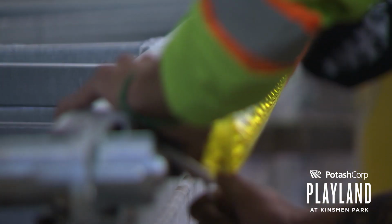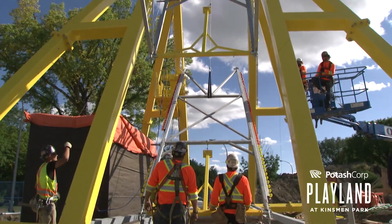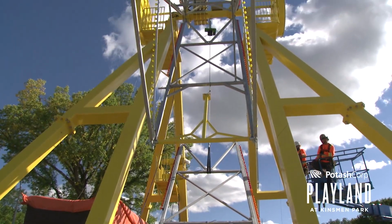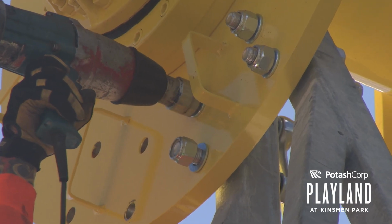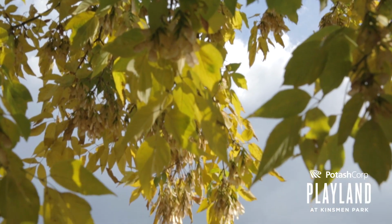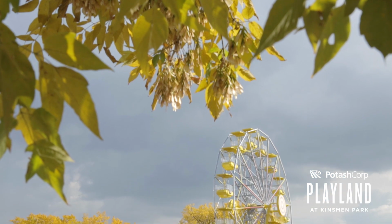The Ferris Wheel arrived at the end of August and was starting to be installed at the beginning of September. It took about 8 days for the whole installation to be complete, and it's going to totally revamp the whole Saskatoon city skyline. It's going to be an amazing view from on top of the 63-foot-high Ferris Wheel.